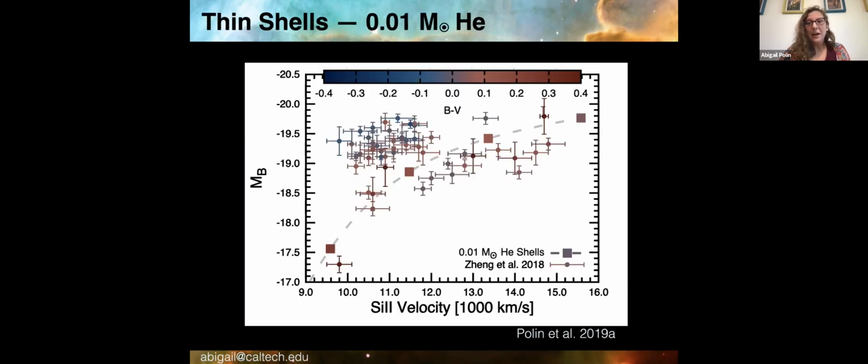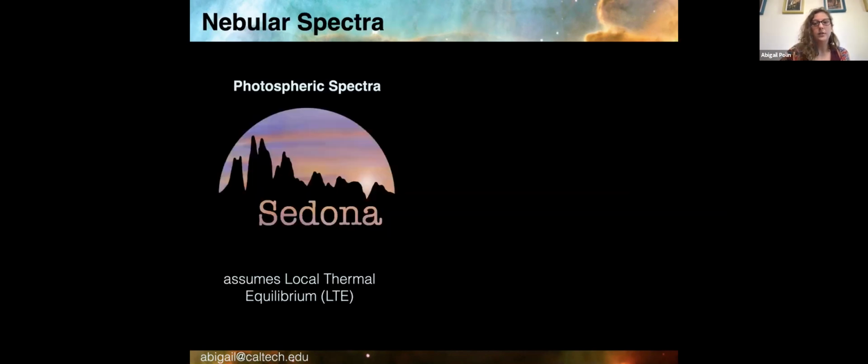That's all I pulled out of the photosphere features. But digging into this further, I decided that LTE wasn't enough. I wanted to look at the features of these double detonation explosions in the nebular phase, so 150 to maybe 400 days after explosion. And to do this, you can't just use LTE methods.